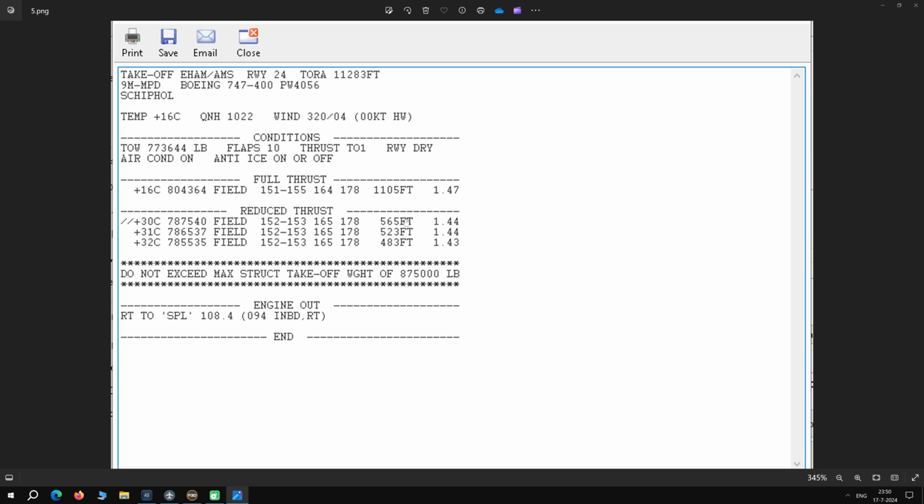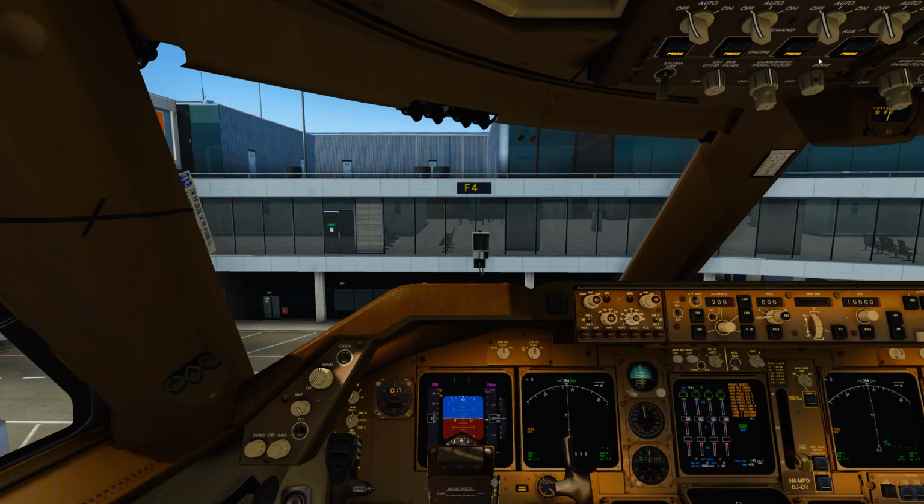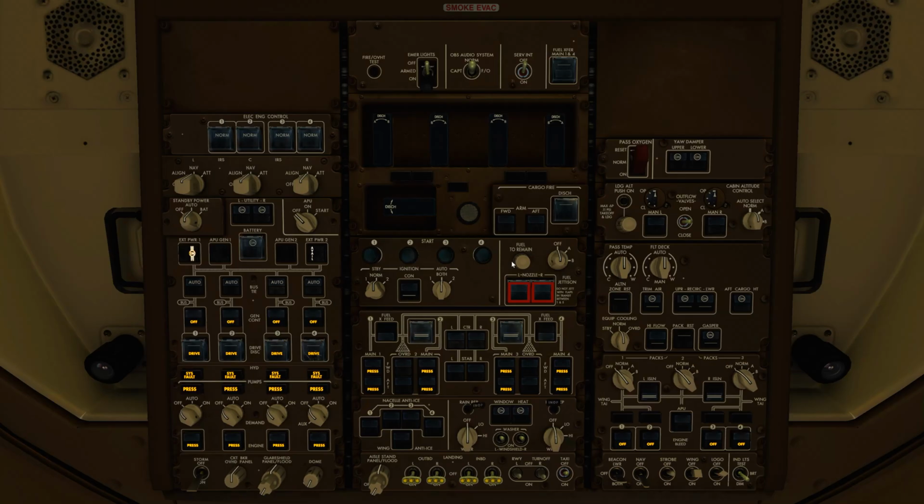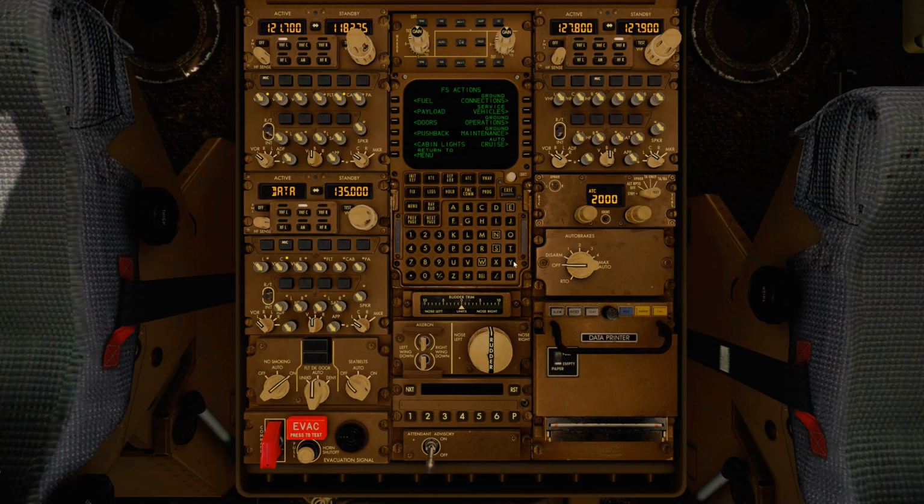For any wind difference in the meantime. So let's jump back into the cockpit and let's prepare this flight in the Lockheed Martin Prepar3D.